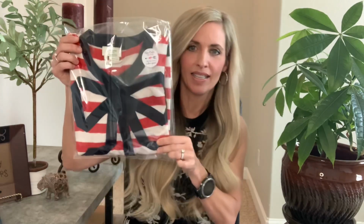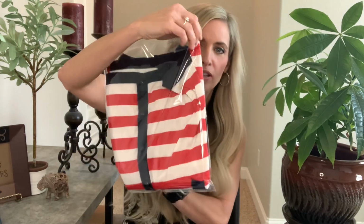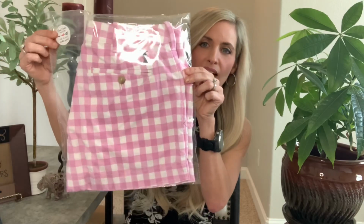The 10 by 13 size, if you can see, this is a lightweight sweater. It fits well in the 10 by 13 size. This is the 12 by 15 size. A pair of shorts fits easily in there.